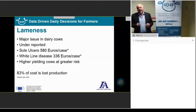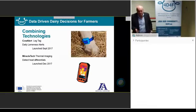If not more. And if you look at the cost, there's work that was done by Bell and Wilshire back in 2009 that put it in euros: €580 cost for sole ulcers, €336 per case, the cost of white line disease in dairy cows. Now, most of this isn't cost we see, it is cost that we incur because of the loss of milk. In fact, 83% of the cost of lameness is cost that we don't see, it's opportunity cost. We only see 17% of the cost of the veterinary treatment or the milk we discard or labour.